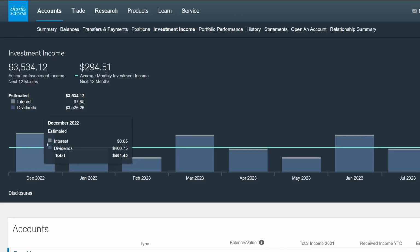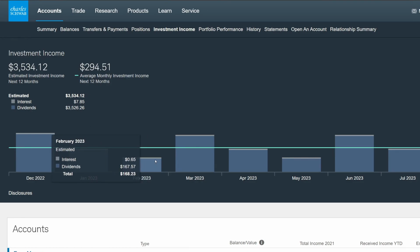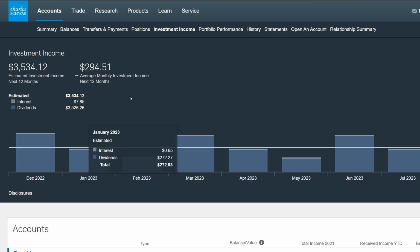If we look at the investment income, we are projected to make about $3,534.12, which comes out to an average month of $294.51. We'll see if that's very close to what we have projected in our script by the end of the video. You'll see December we're projected to make about $461.40, and then January $272.93, and then in February $168.23. So pretty cool graphs here from Schwab.